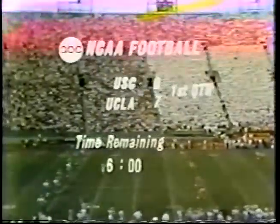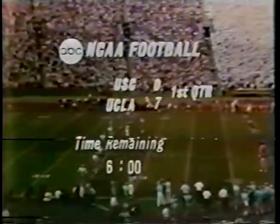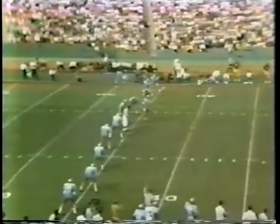With timeout, the score is UCLA 7, USC nothing. And at the Memorial Coliseum in Los Angeles, UCLA has scored with 6 minutes remaining in the first quarter, and with the point after, they lead Southern California 7-0. And Bud, in your pregame show, you mentioned something about a defensive shift on the part of Southern California. They read the defense on the shift, Chris. That time, the rover man was moving to the bottom of your screen. As you noticed, the shift went strong to the top, and that set up that sweep for the touchdown.